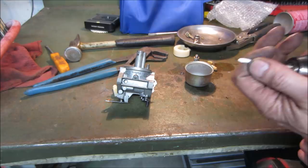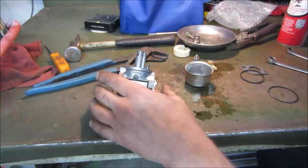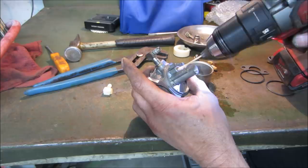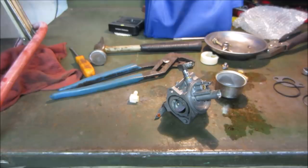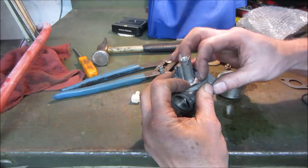I want to clean up that area a little bit. Just car cleaner, brake clean. Good. I even have, whoa, you guys are too close. Back off a hair. I even have, I think, a new bowl seal.